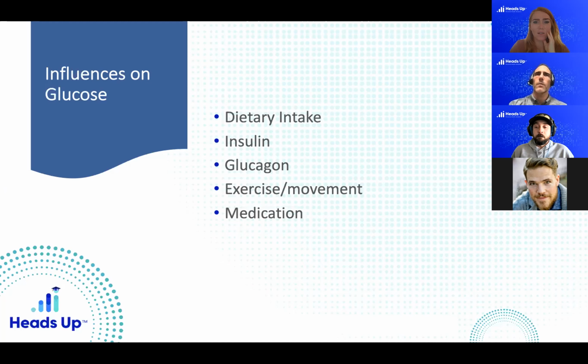But for now, what you can do is we have an NMR lipid profile, so that'll tell you basically your insulin resistance score. So you'll have an idea over time, am I getting more insulin resistant? So that's another way to do it. And then if people are checking ketone levels, they'll also see a suppression in ketone levels.